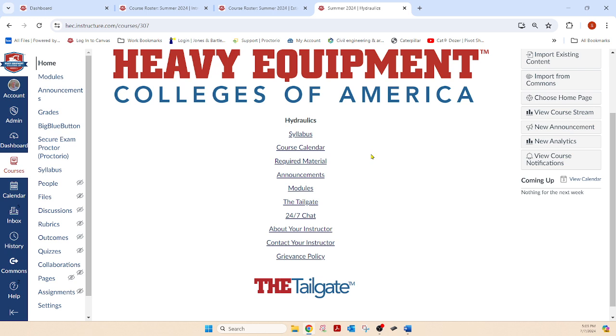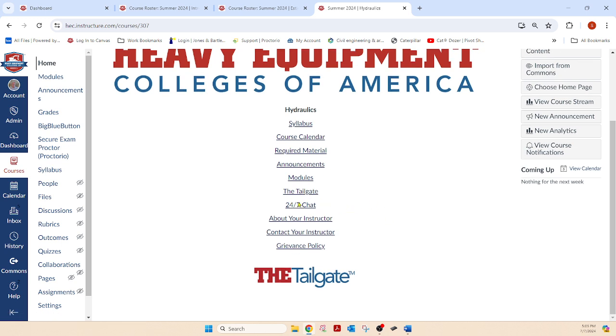Announcements. If I've got something to say and I need to change something, I'm going to announce it if it applies to everyone. This is a link to the modules. It'll take us to modules, and I'll go there in just a minute. This takes you to the tailgate. It explains it. It talks about the rules and all you need to know about the tailgate. Do not go read that. I've never used this chat. I think it may work, but I'm not sure.